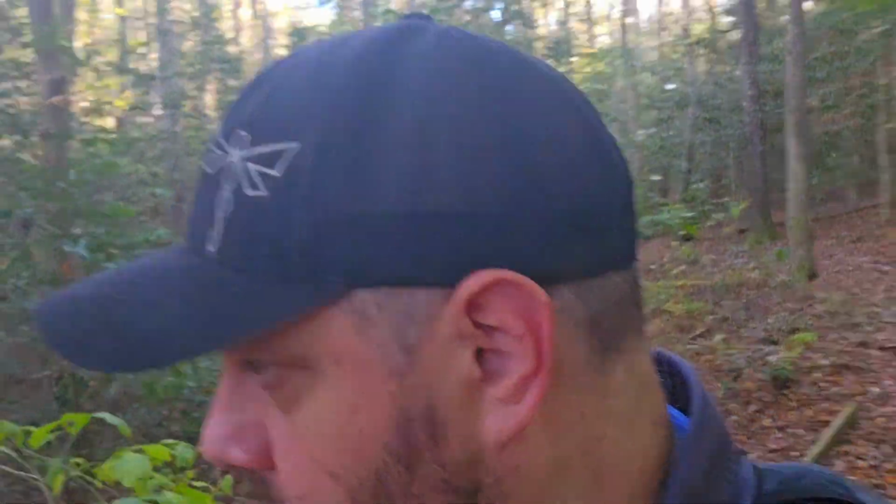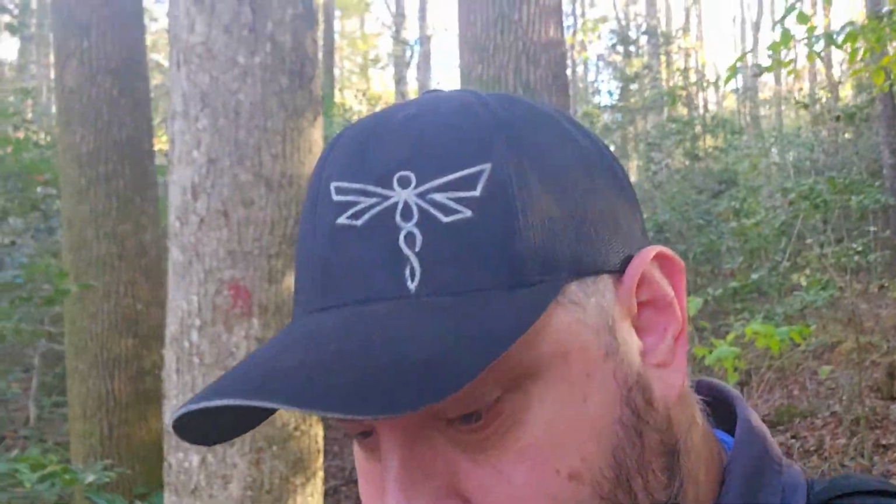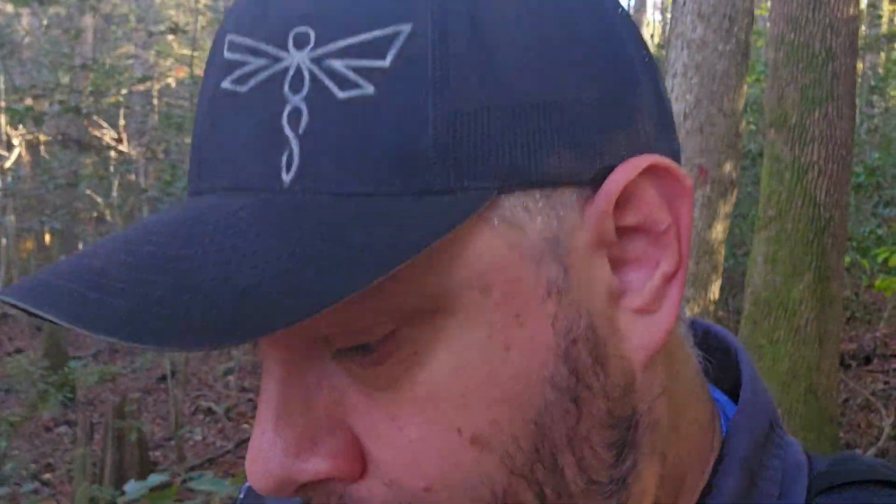If I don't bust my booty. Yeah, a lot of roots, man. A lot of roots. If you have any mobility issues or anything like that, probably wouldn't recommend this trail.